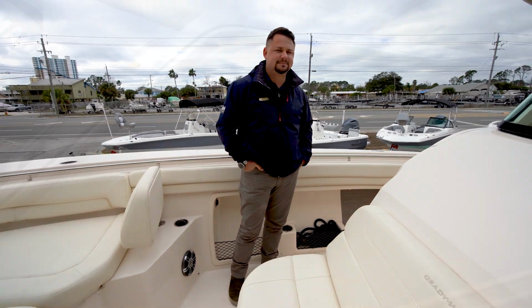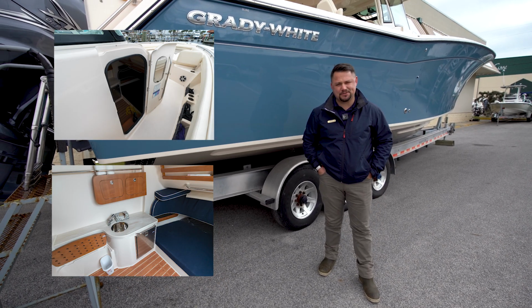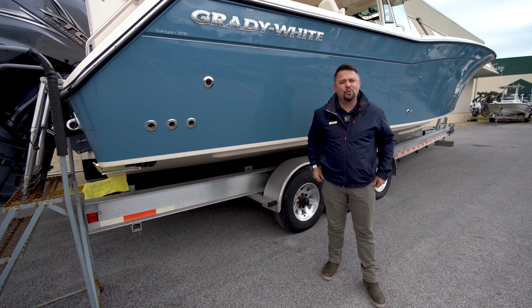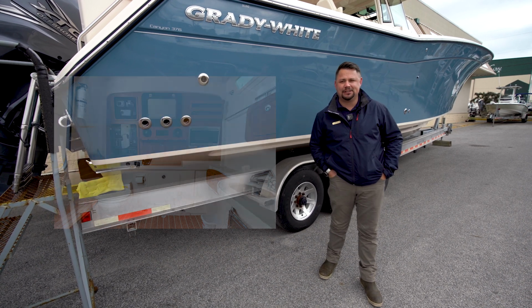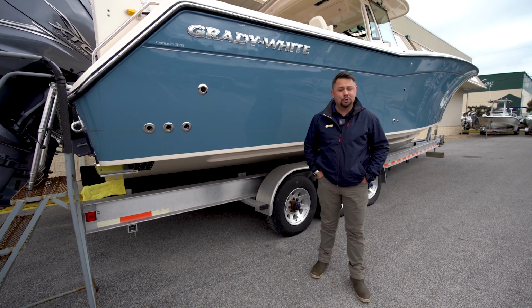So as you peek into the cabin of the 376 Canyon, I think a lot of people are really surprised at the usable space. You've got a walk around center console, so you would think that cabin is just simply a potty. And yes, we do have a full porcelain macerated head and toilet down below. There's even a freshwater shower if you want to go down there, rinse off, change clothes, get the salt off your legs or cool off.